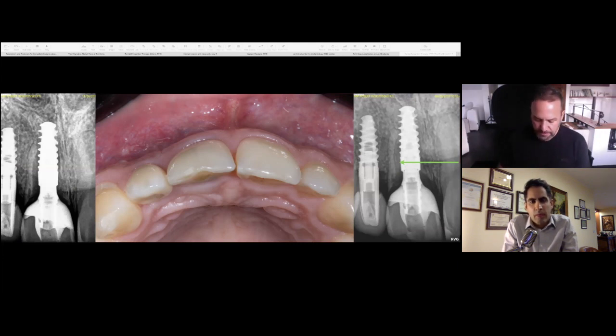But most importantly, look at this. Look at that position, look at the bone and compare the bone left to right, and you can see that the papilla has been maintained because of the fact that we've stabilized that interproximal bone.